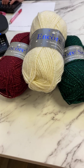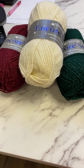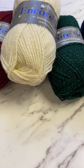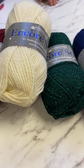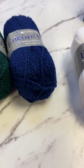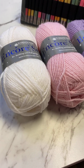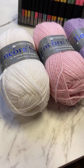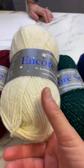But I think I want to find a pattern because I think this yarn, you could use several of the colors, but I think this yarn would be really fun for a specific blanket that I'm picturing. You guys know how that goes. You get the picture in your head and then you can't get it out. And you can't find it again.